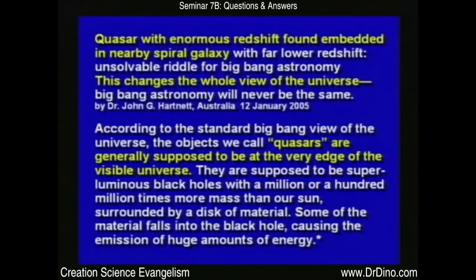This article says a quasar with an enormous redshift was found embedded in a nearby spiral galaxy with a far lower redshift. Now, how can one star be inside of another star and they're giving you two different redshifts if this indicates distance? If a quasar is inside a galaxy, they should both give you the same redshift, both be the same distance away.